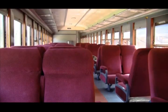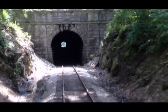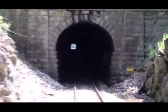That's not planned. Okay. Well, there's no such thing as a time machine, but a ride on this vintage rail car is about as close as you'll ever get. And if you close your eyes, you can kind of imagine how it was traveling maybe around the turn of the century. It's a really neat experience.